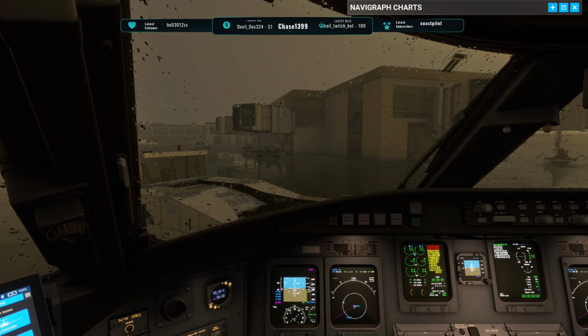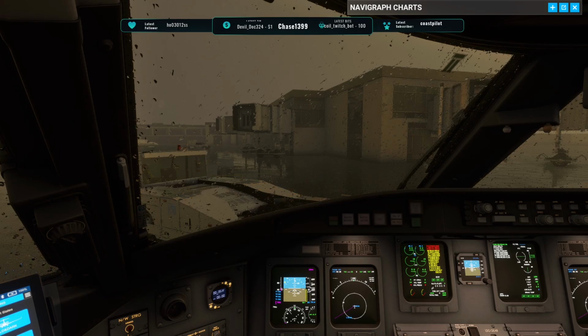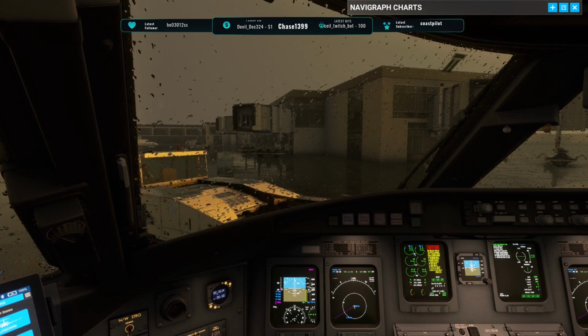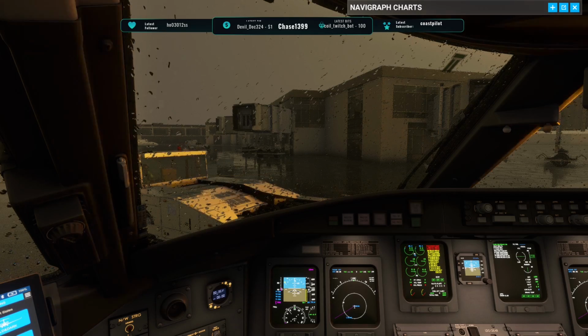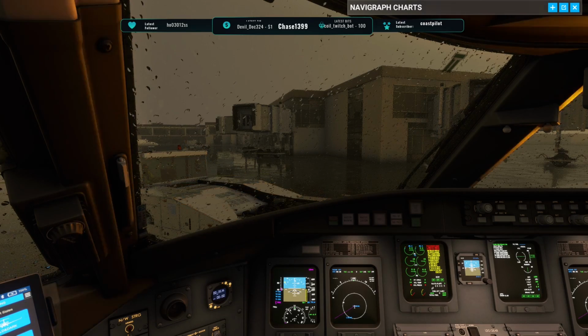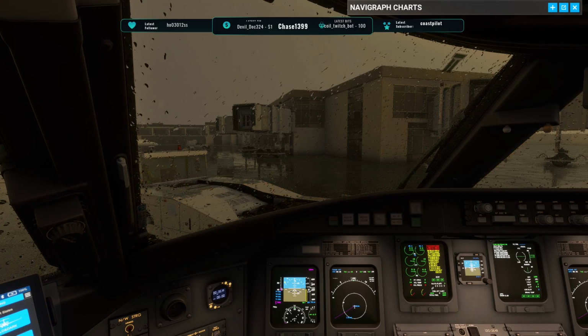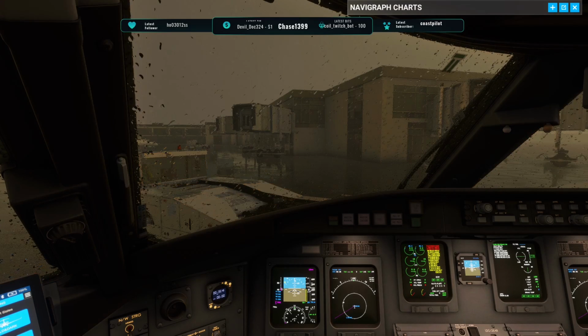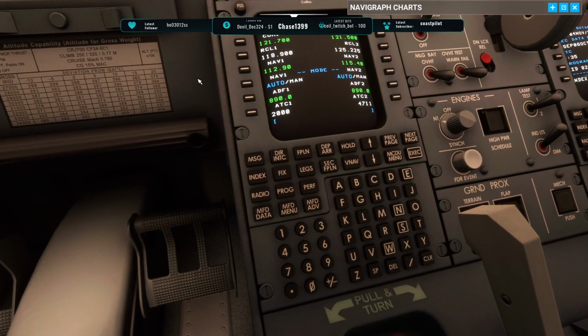Good evening, Eugene Ground, United 1399 at the terminal with Echo, IFR Seattle. Let's see what we get. United 1399, Eugene Ground, cleared to Seattle Airport, Eugene 1 departure, expect radar vectors to Portal, then as filed. Climb and maintain 9,000, departure 119.6, squawk 2646. Cleared to Seattle via Eugene 1, radar vectors Portal, then as filed. Maintain 9,000. Departure 119.6. Squawk 2646, United 1399. Read that correct. November 24 Quebec, contact departure. Alright. 24 Quebec, contact departure.